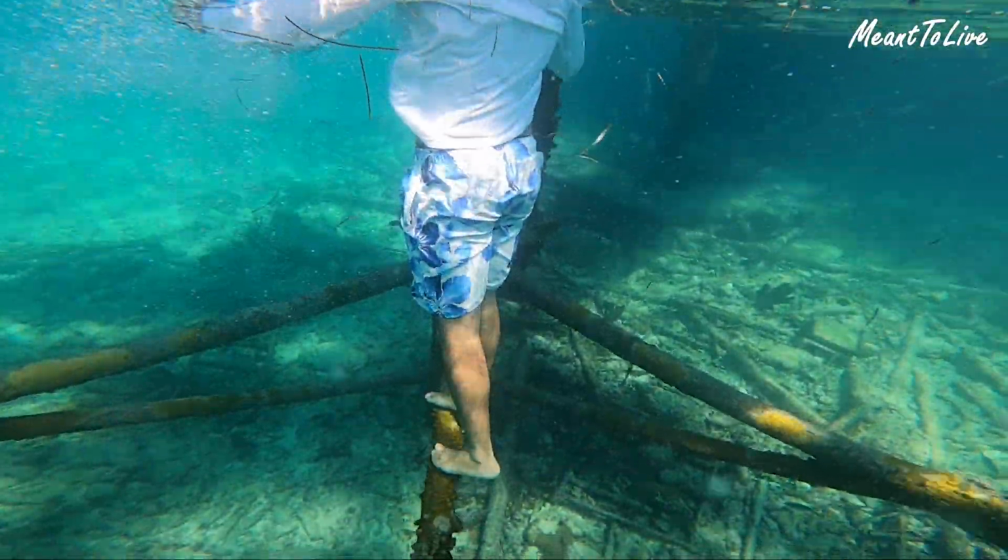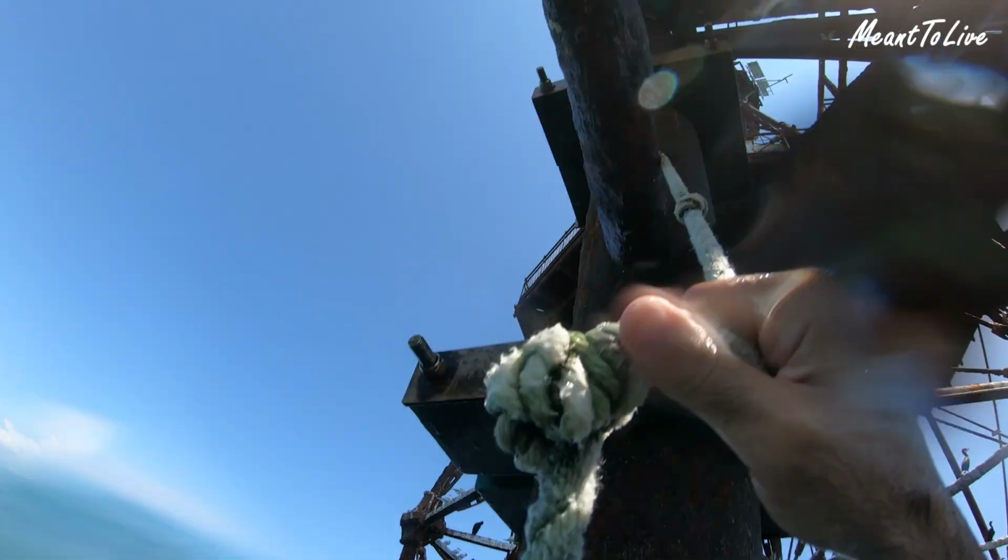Speaking of conveniently placed platforms, there was also a conveniently placed rope to help us climb up. Thanks to whoever put that here.